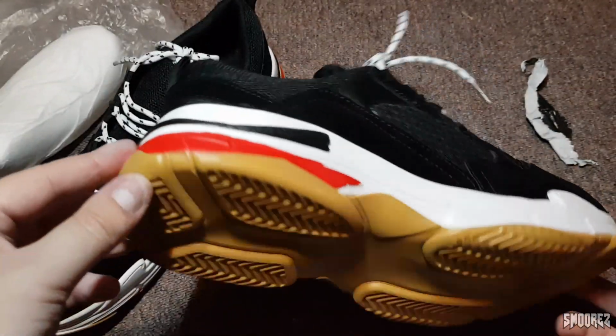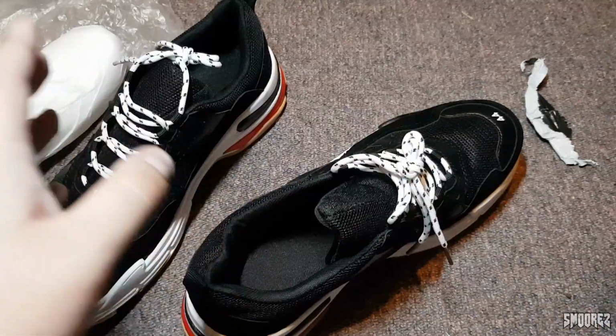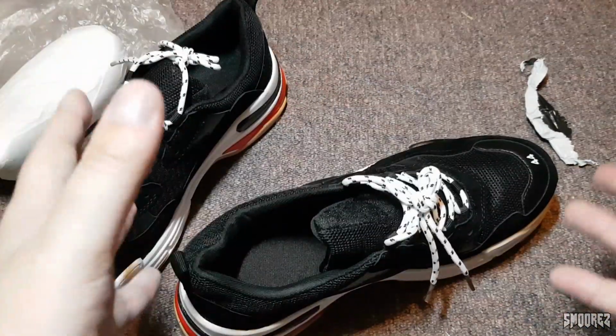So this is why I kind of hesitated to order off iOFFER, because I wasn't sure. The seller had positive feedback. They had plenty of items on there. But yeah, it is kind of partly my fault, because I thought it was too good to be true, and well, it kind of was. But at least I received something.